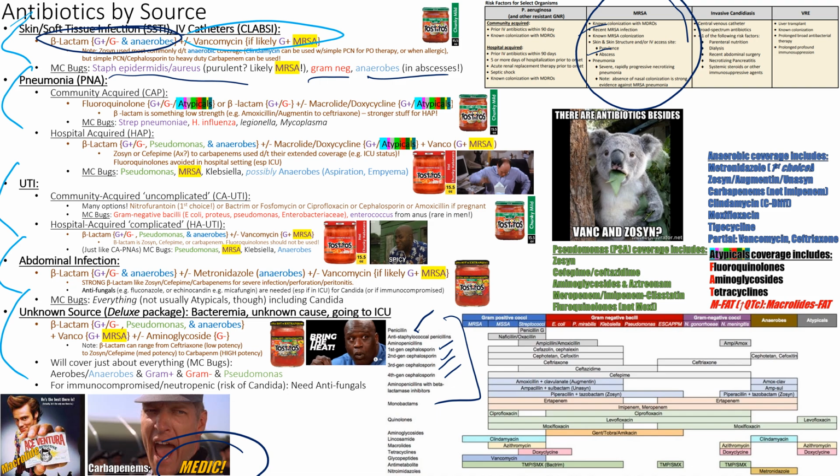And then pneumonias. So pneumonias have two types. You've got community-acquired and hospital-acquired. The reason why it's hospital-acquired is you were in the hospital recently. How recent? 90 days. So you were in the hospital in the last 90 days, and now you're back with pneumonia. Or you didn't have pneumonia before, but you have pneumonia now. In the last 90 days, that's considered a hospital-acquired pneumonia. And if it was beyond 90 days, then it's community-acquired, right?